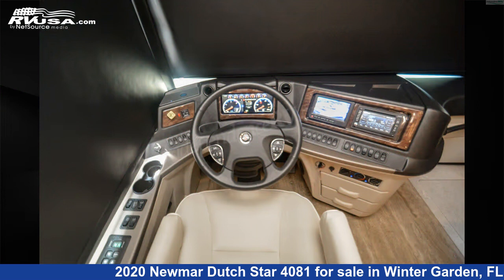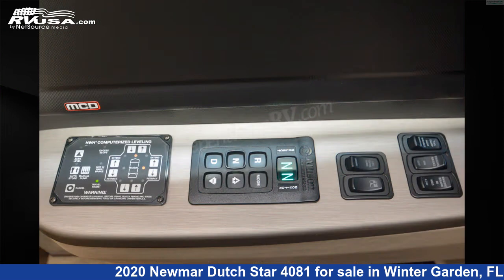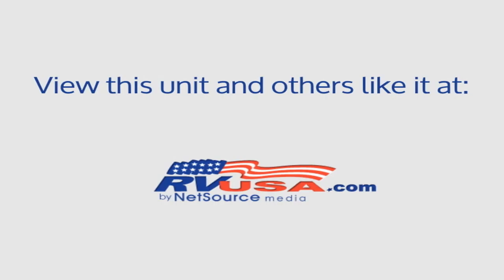The floor plan layout of this diesel pusher features bath and a half, front entertainment, front living area, full wall slide, mid-kitchen, outdoor entertainment, rear bath, rear bedroom, rear entertainment. This 2020 Newmar Dutch Star 4081 is built on a Spartan chassis and is powered by a Cummins engine.